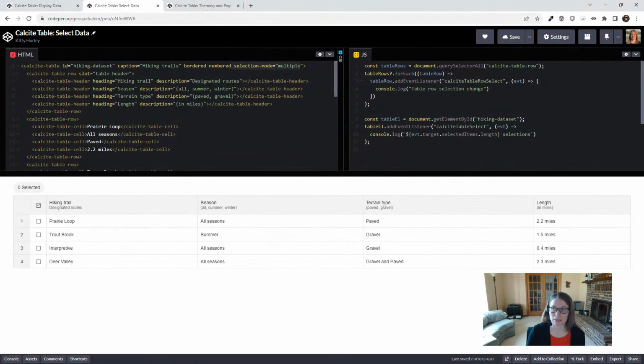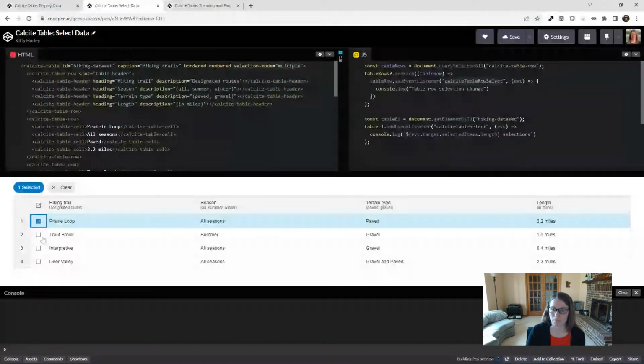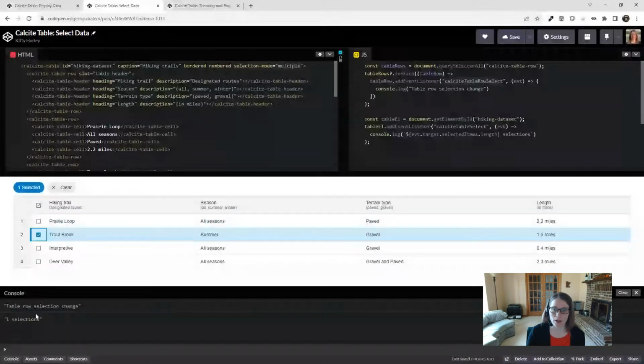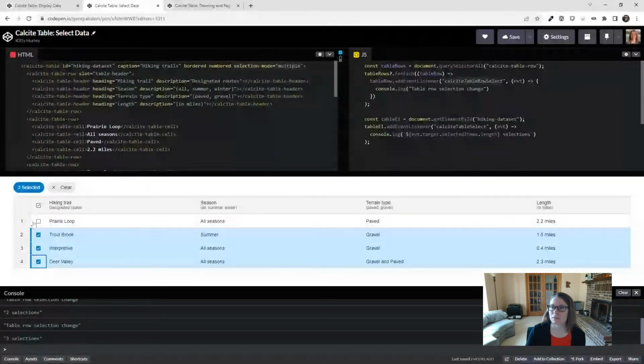We can also listen to events. We have a couple of different events that are available. In this case, listening for the Calcite table row select. And then here we can just get information in our console that some kind of change has happened. But you could do additional actions throughout the data as well.